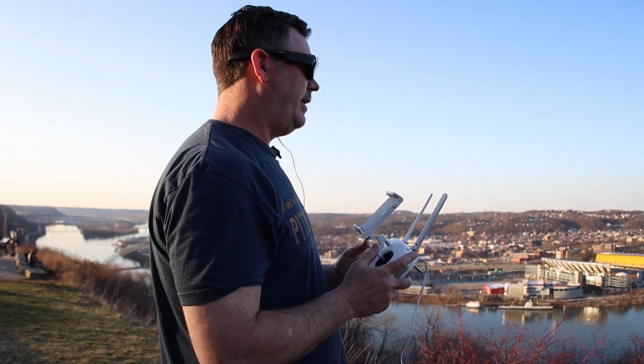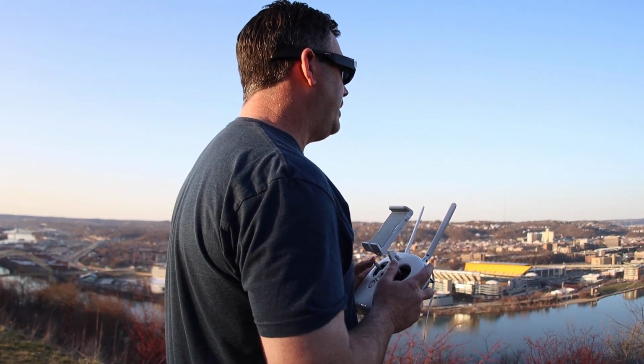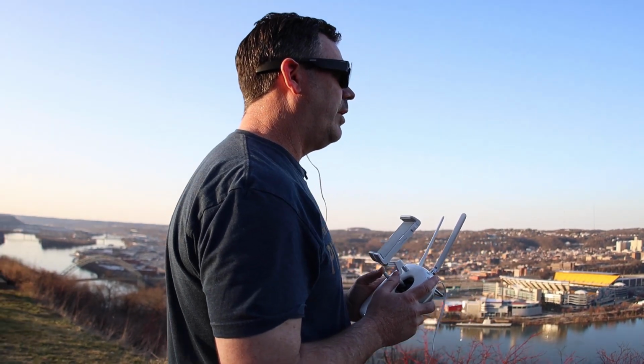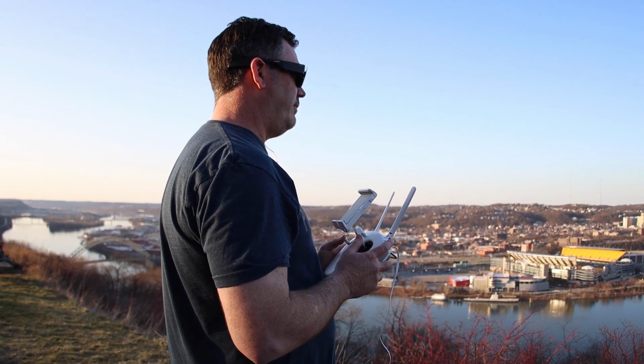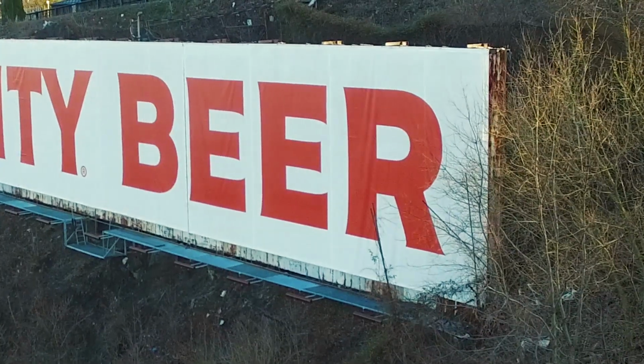I am at 72% now. It can tell me what I'm shooting, when I'm recording, when I'm not recording. It's actually a really, really nice feature. Oh, getting a little close to the trees here.